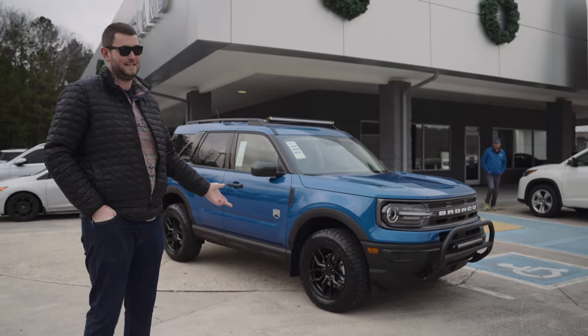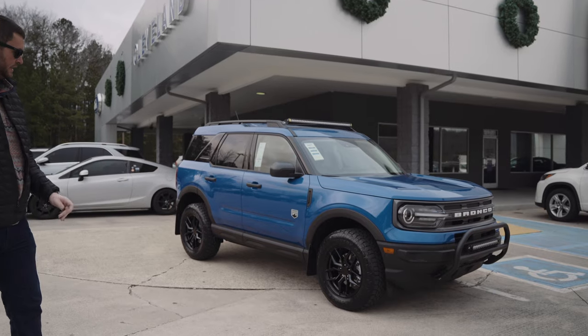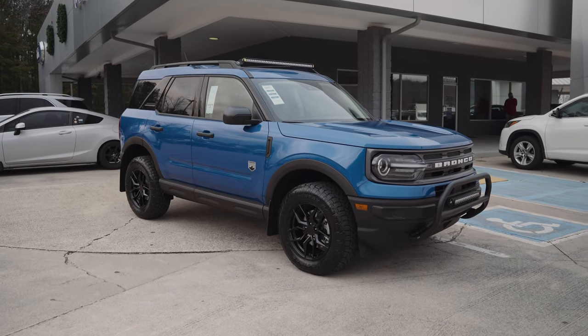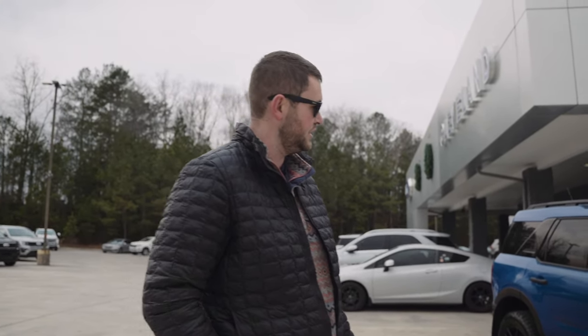The biggest lift you can do on that thing is like a 1.5 inch. So we did a 1.5 inch lift, 17 inch aftermarket wheel. Went up two sizes on tires, just a little more aggressive tire size and a little more aggressive tread, basically to give it the look of the big Bronco that everybody's going for. This is the Sport version.